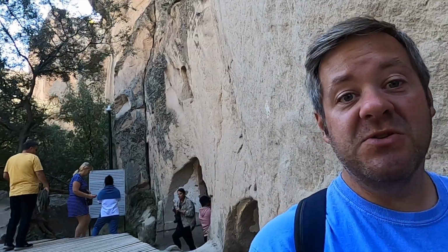So this church that we just visited actually looked a lot like the ones in the open air museum, maybe not as vibrant as the pictures and everything that were painted on the inside, but that was very cool.